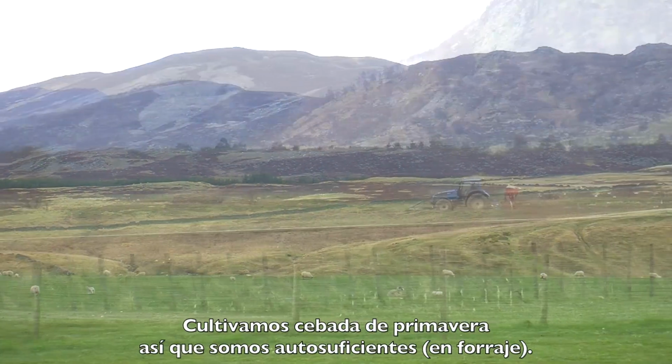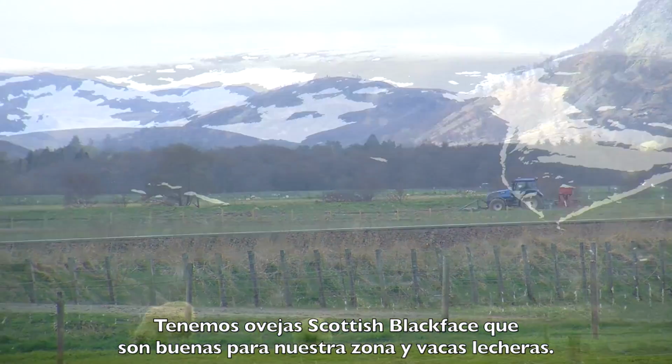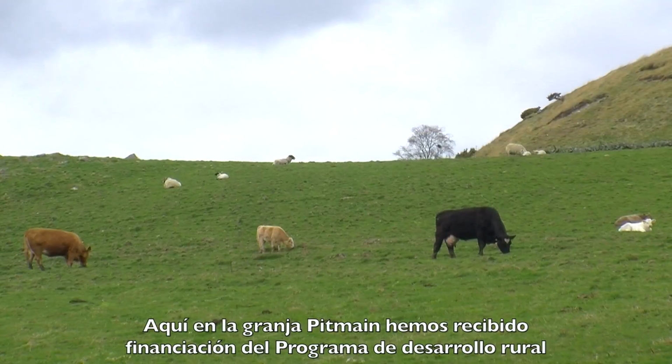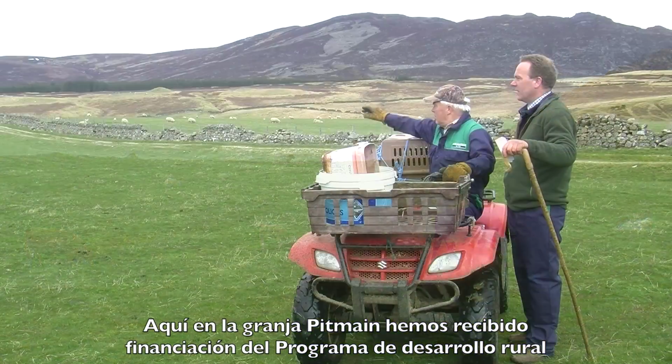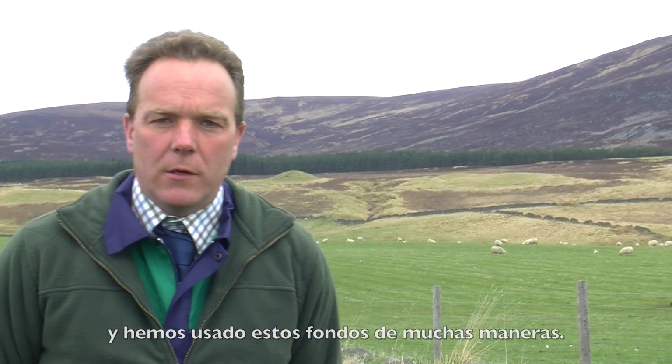We grow some barley, spring barley, so we're self-sufficient. We have black-faced sheep, which are good for our area, and we have suckler cows. Here at Pitmain we have received funding for the Rural Development Programme, and we've used these funds in many ways.